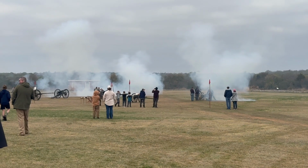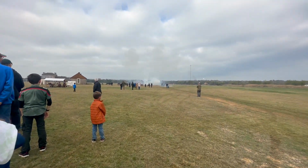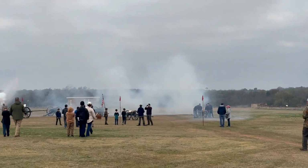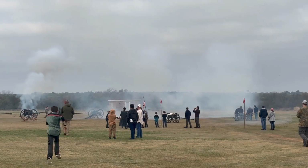I saw a cannon blow. Are they gonna fire? Was that loud? No, they're about to. They're probably hitting that house down. No, my God. That sounds so cool. There's a bird here.